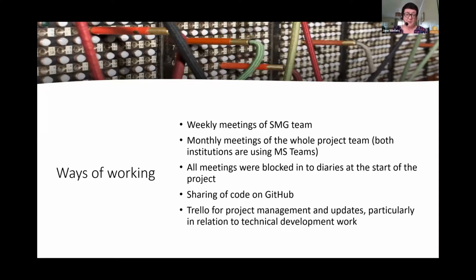In practical terms, how we set about working, we have weekly meetings of the SMG team and then monthly meetings of the whole project team. And that's been made a lot easier over the past few months by the fact that we're both using Microsoft Teams as institutions anyway, so haven't had to get into difficulties about restrictions around using Zoom and so on. All of the meetings were blocked into diaries at the start of the project to make sure that this becomes a standing item, and we have a pattern and a rhythm of when these meetings take place so that you know when you need to get particular blocks of work done.